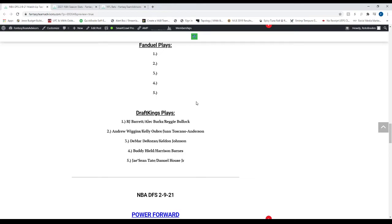Number 2 is Andrew Wiggins, Kelly Oubre, or Juan Toscano-Anderson. Toscano-Anderson, a lot of things have to happen for him to be relevant. He's had a couple of good games that we've used him, luckily, but he's more of a GPP dart, hoping he gets the X amount of minutes, and then he gets the 1 to 1.5 fantasy points per minute that he plays, so we can take advantage of the price and the minutes.